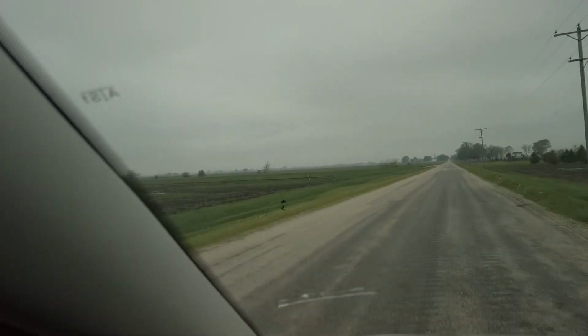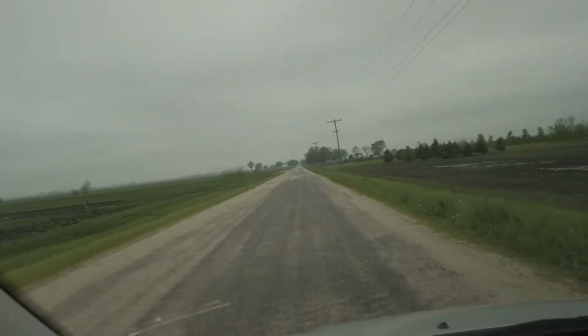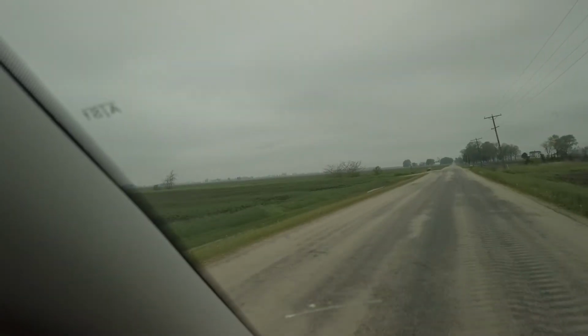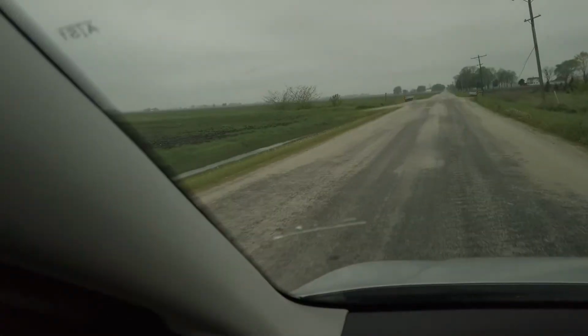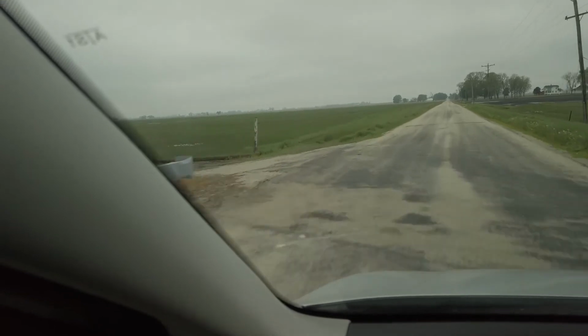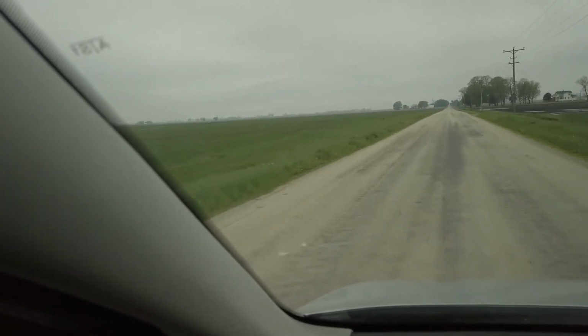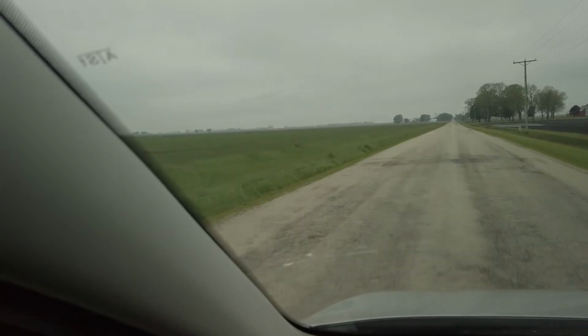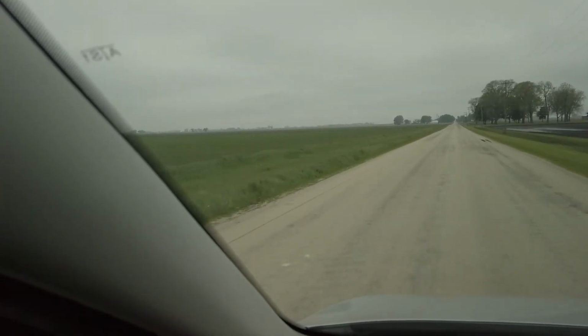Wondering if I can... No, it's fighting me. It doesn't want to keep that. Yeah, recentered, no change. It's fighting me to keep that viewpoint, so it tells me I need to move it to the right, which I guess we can try.